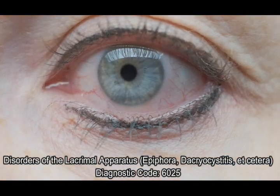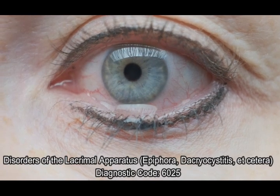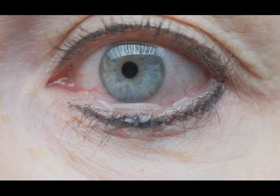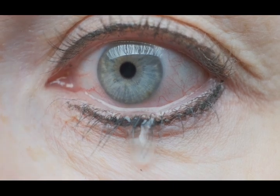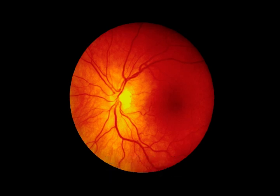Disorders of the lacrimal apparatus, epiphora, dacryocystitis, etc., diagnostic code 6025. These disorders affect tear production and drainage, leading to issues like watery eyes or infections. The VA assigns a 20% rating for bilateral conditions and 10% for unilateral ones. Optic neuropathy, diagnostic code 6026. Optic neuropathy involves damage to the optic nerve, which affects vision. Ratings are determined based on visual impairment under the general rating formula for diseases of the eye.